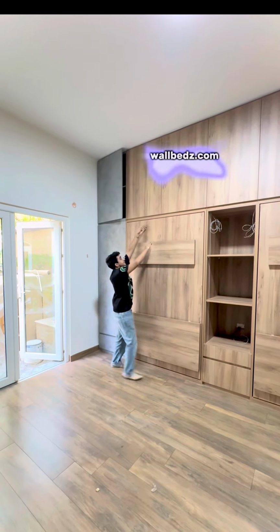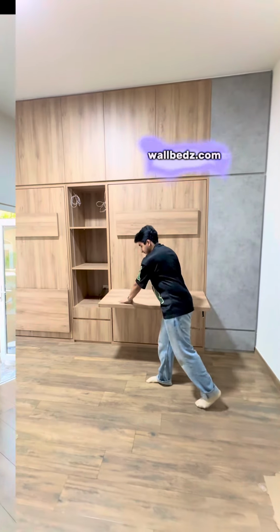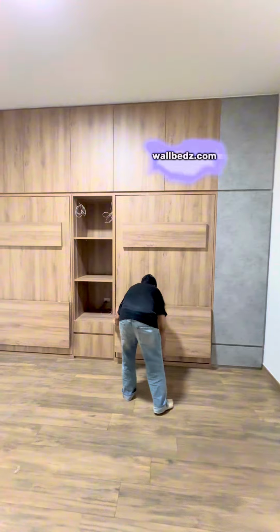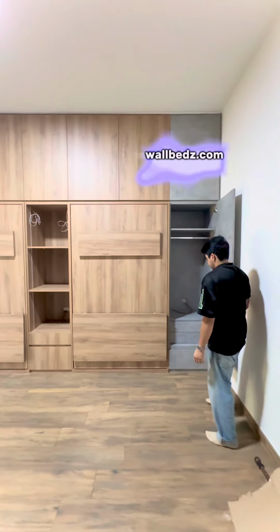When it's time to play, both beds fold seamlessly back into the wall, giving your kids all the space they need to explore, create, and have fun. A complete space-saving solution designed with your kids in mind.